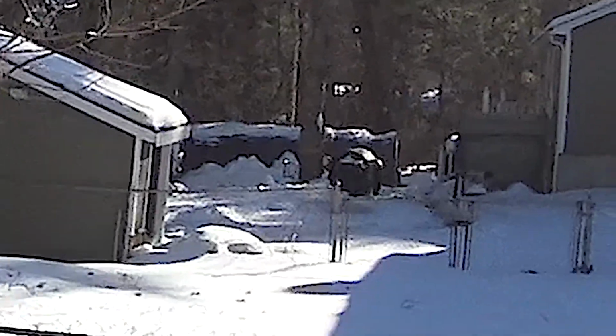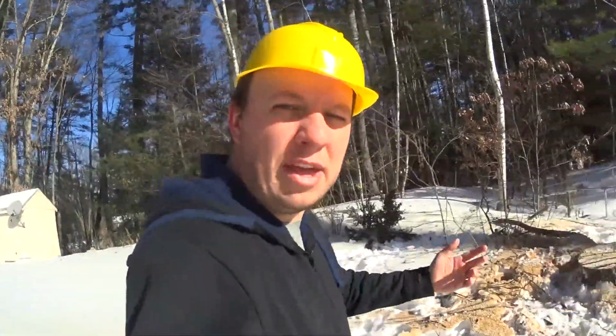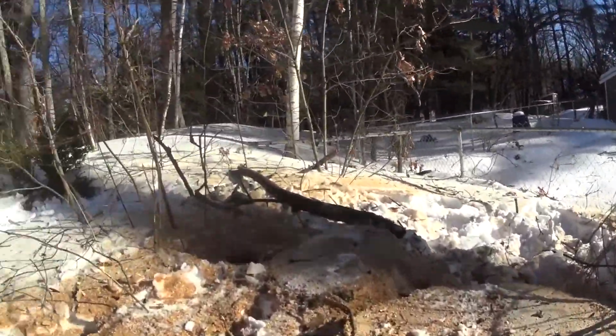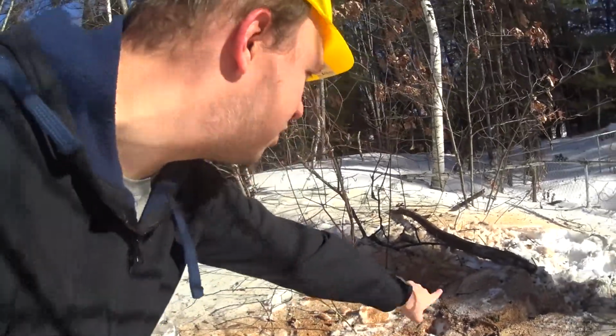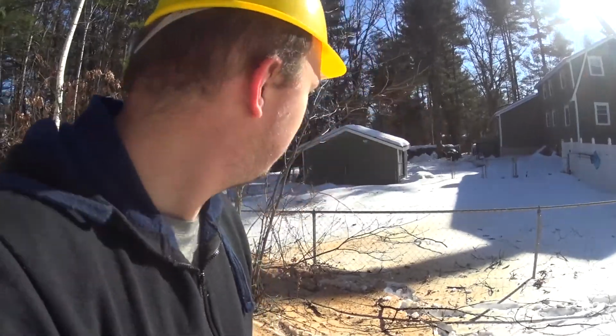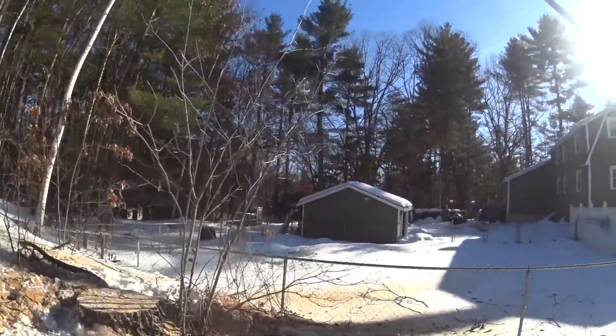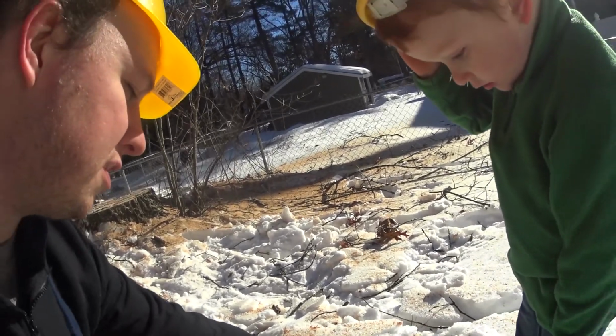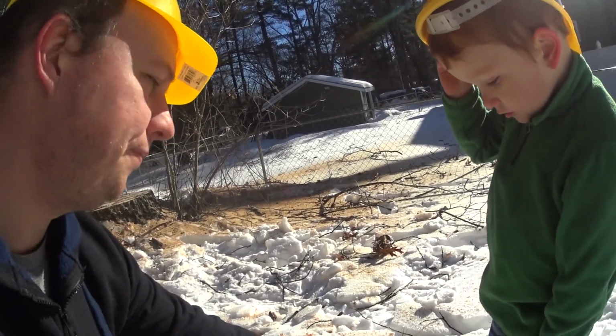He's cutting it right at the very bottom now. When they're all done with that tree, this is all that's gonna be left of it. Just a tree stump. There's actually two stumps right here. They did two trees right here. They're doing six total trees. Oh, what is this little thing? Some branches, and this is the sawdust from cutting the tree.